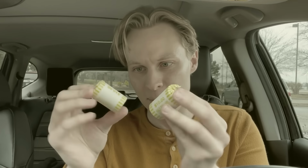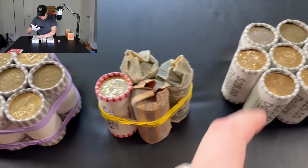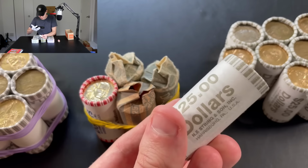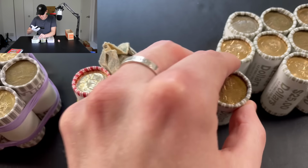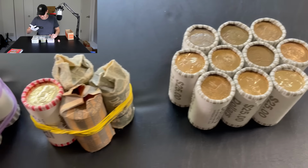Today, for the very first time in Quin's Coins history, we are going to be hunting the $1 coin. In a recent video, I went to multiple different banks asking them if they had dollar coins. Some did, some didn't, and this is what I was able to get. As you can see, we have quite the assortment of dollar coins. They come in these little $25 rolls, so we have over $600 worth of dollar coins right here. Definitely not a cheap coin to hunt, but it is very interesting.